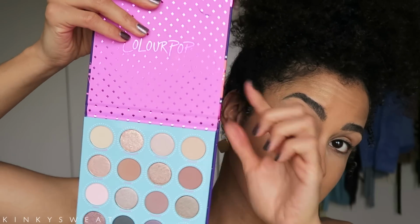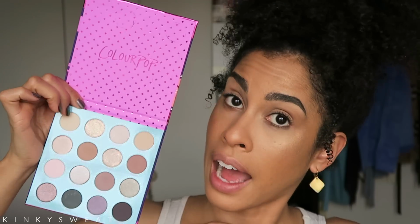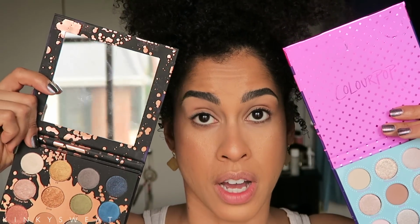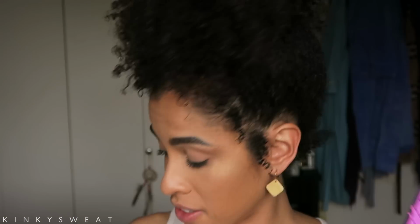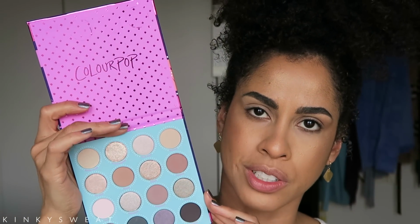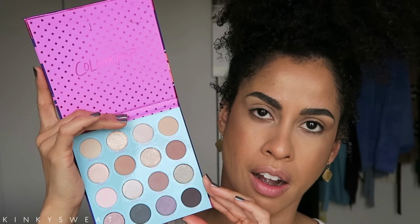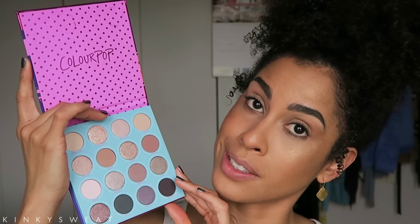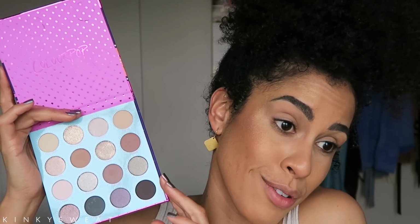Now, this palette does not have a mirror. It costs $22. Shayla's is $23. Shayla's palette and the Fame. Definitely Shayla's looks more fun. And again, this one has the mirror. So I'm not sure. I was surprised. I thought Colourpop would continue putting in mirrors in their newly designed 16 pan shadow palettes. But, you know, they might have a reason. I don't know. Let's do the swatches quickly.